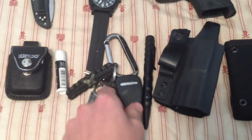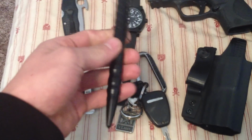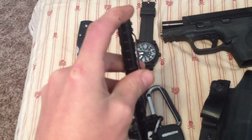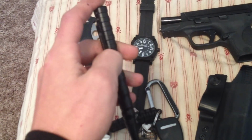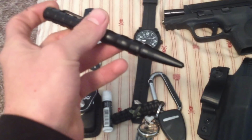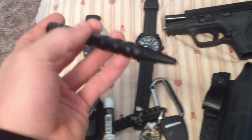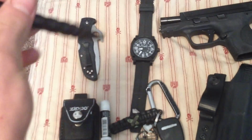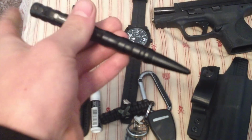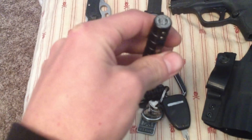Next, this is the Smith & Wesson, what they call a tactical pen. The pen part is actually up here. This is made out of aircraft aluminum. This is actually a self-defense tool you can use. Which, if you have to resort to a pen, that means either that failed or whatever other system you have failed. But again, if that's what it comes down to, that's what it comes down to.